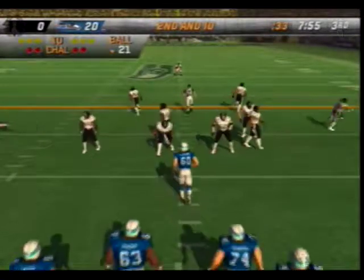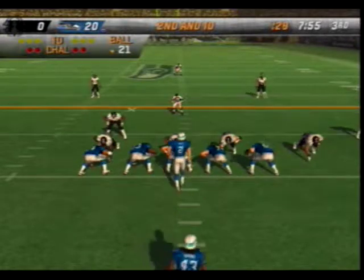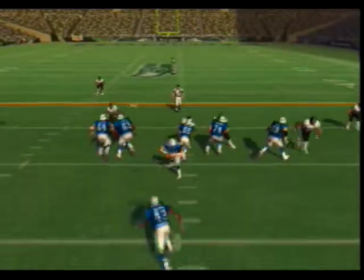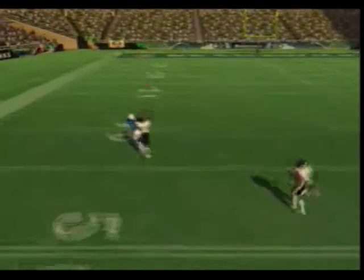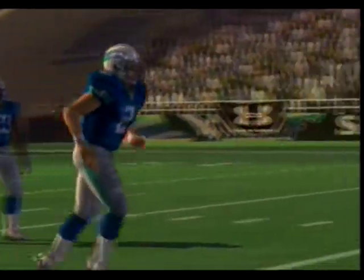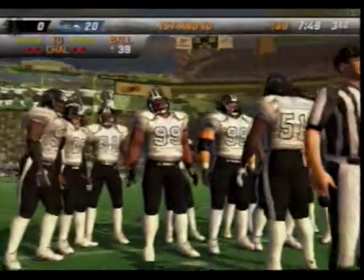Second and 10. Ball on the 21-yard line. Barnes, the lone back. On the ground. Nice placement. Long throw. He's got it, and he's planted in the open field by Little. He did his job, found the single coverage, and delivers a perfect pass.